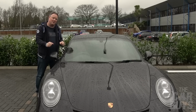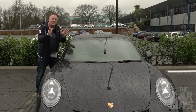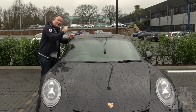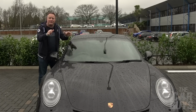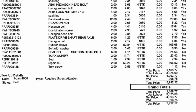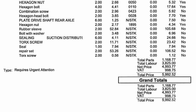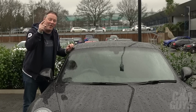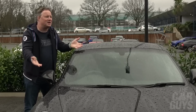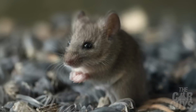And the cost of all this work, well folks, I'm afraid you're simply not going to believe it, because a little mouse in an engine, the full cost of this work after 3 months is £5,992. £6,000 because of a fucking mouse.